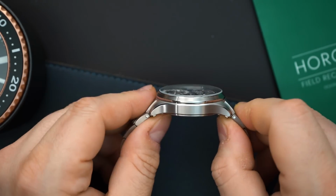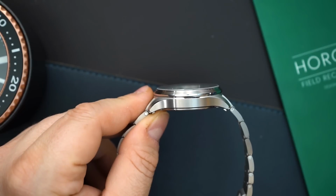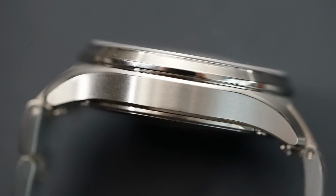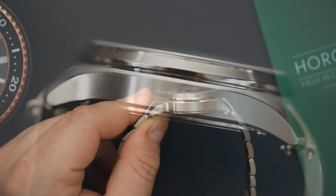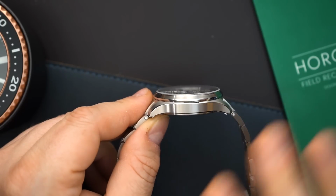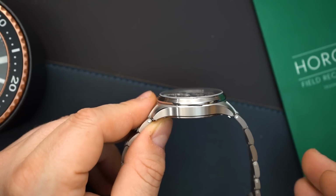They actually finished the case really nicely, like they would have with their other Light Catcher cases. So you're getting brushing, polishing, bead blasting. Everything is really crisp and clean and really very well finished. They did a great job. It's basically what you would expect from Christopher Ward in the C1 case.